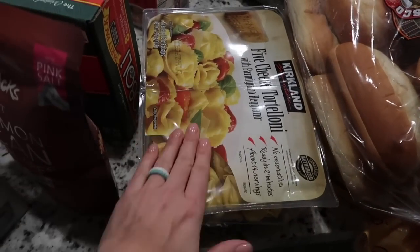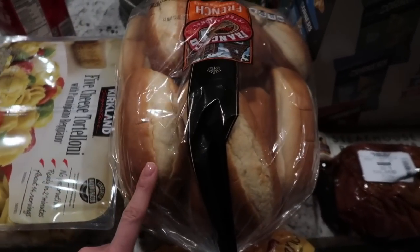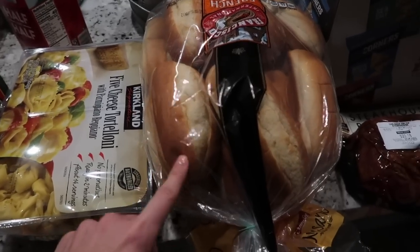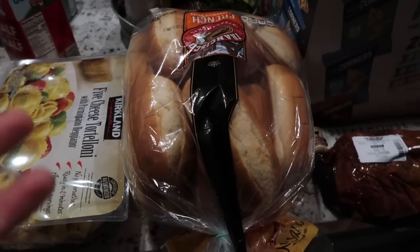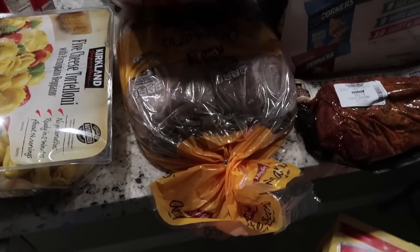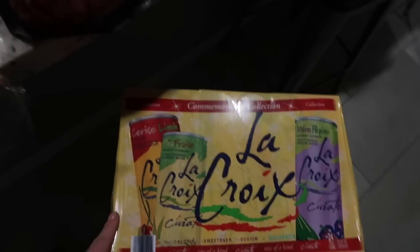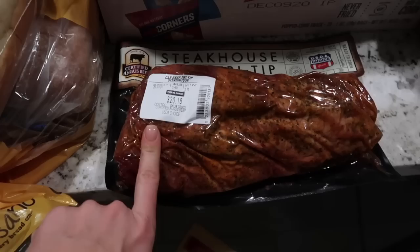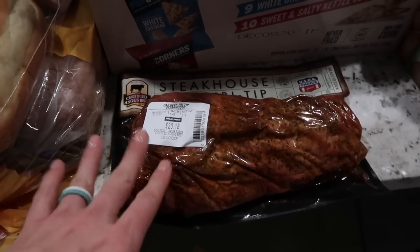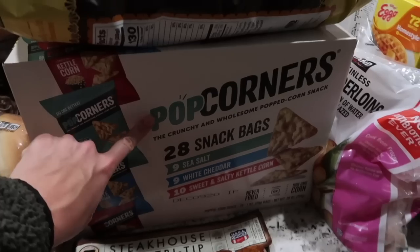I got the double pack of 5 cheese tortellini for tortellini soup. I got French rolls for meatball subs for my kids, and then I'll do meatballs with zucchini on the side. I got the artisano bread down there. I got this LaCroix pack. I got this tri-tip. If you've never tried it, it's delicious and so easy. You just bake it for like 45 minutes and it's done. So good, so easy.